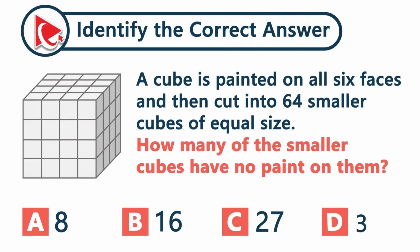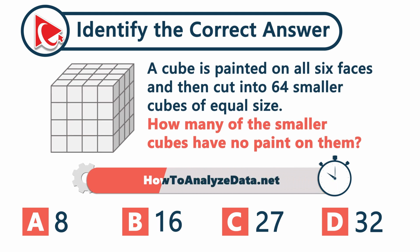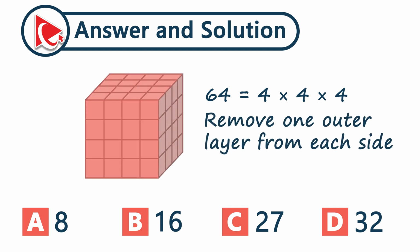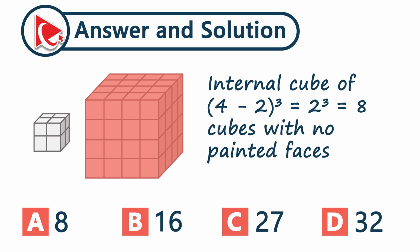A cube is painted on all 6 faces and then cut into 64 smaller cubes of equal size. How many of the smaller cubes have no paint on them? After cutting the cube, it would have 64 pieces, which is calculated as 4 multiplied by 4 multiplied by 4. To find the number of unpainted cubes, remove one outer layer from each side. This leaves an internal cube of 2 by 2 by 2, which is 8 cubes with no painted faces. And the correct answer here is choice A, 8.